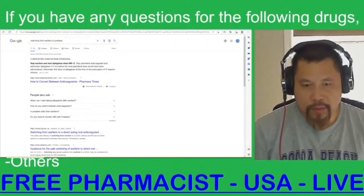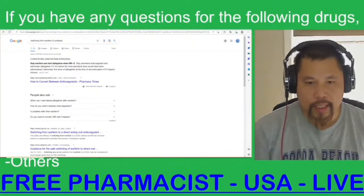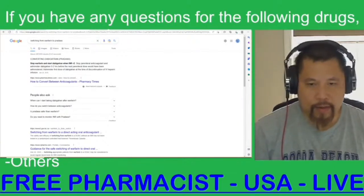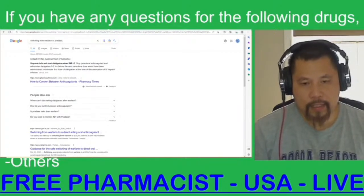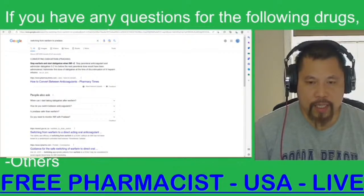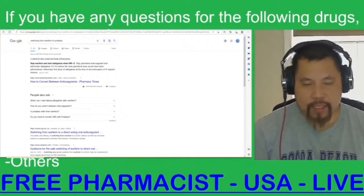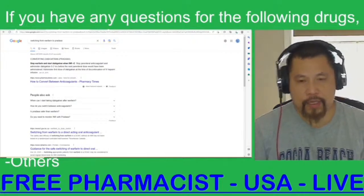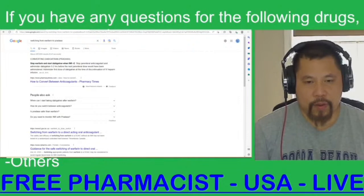But when INR is at the therapeutic level, like between 2 and 3, you have to hold for 1 to 2 days to make sure INR is less than 2 before the patient starts Pradaxa. If you need to send the medication to the patient's home overnight, it may take one day, and if the INR is at the therapeutic level, then you need to wait 1 or 2 days to make sure INR is less than 2.